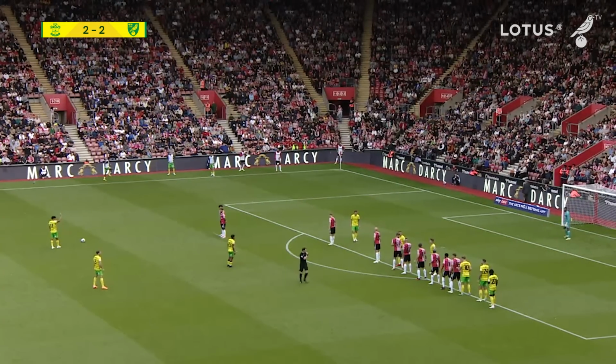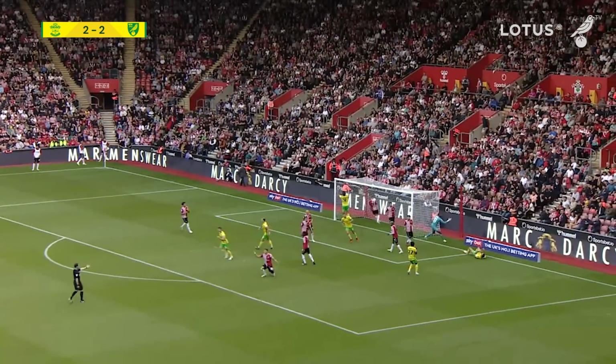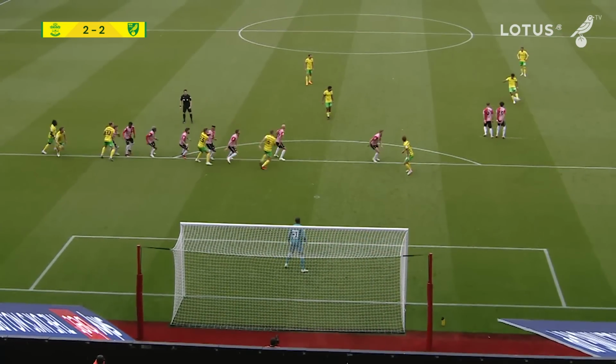So Sara has already scored in this game. He's not going to shoot from here. It's too far out, but he will clip the ball into the Southampton penalty area. Duffy round the back, puts it into the side netting. That was so close to being another goal for Norwich City. Just a simple ball in behind the Southampton defence that Duffy got onto.